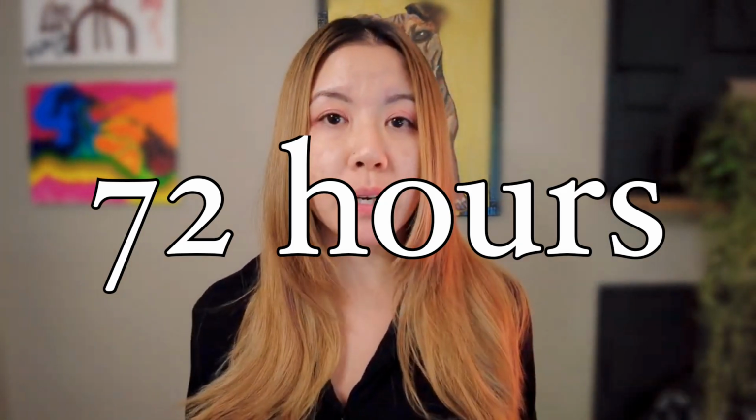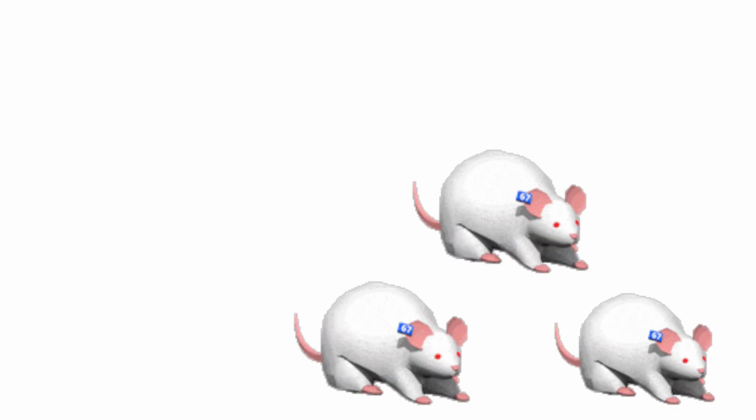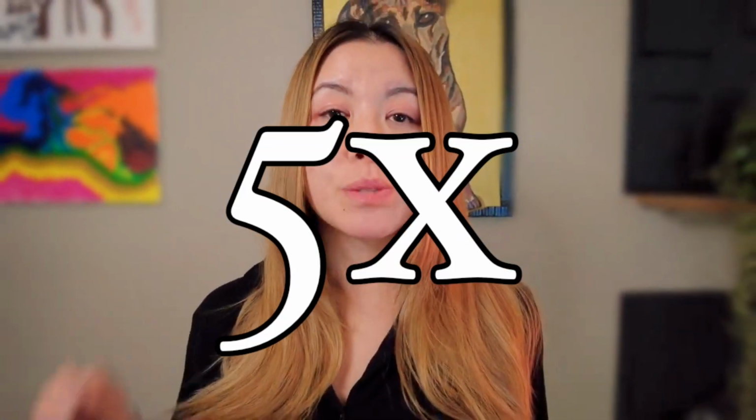So how did they do this? Over the span of 3 days, the University of Pittsburgh collected mice, and then they exposed the mice to 12 hours on of red light therapy and 12 hours off in a dark environment. And they tested the blood of these mice, and they found that the mice exposed to red light therapy had 5 times less risk of getting blood clots, while their activity, their sleeping, their eating habits, and body temperature all remained the same.